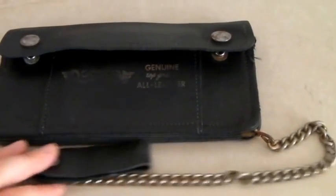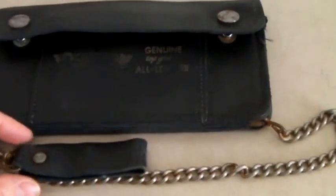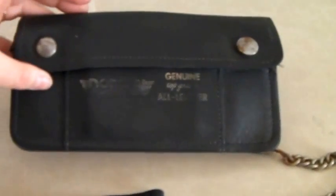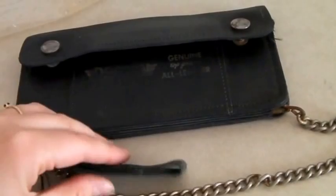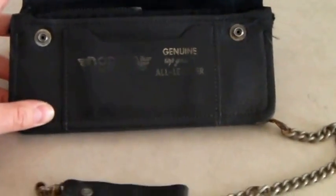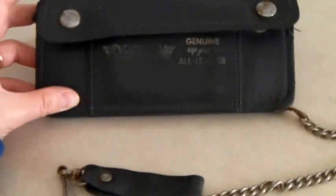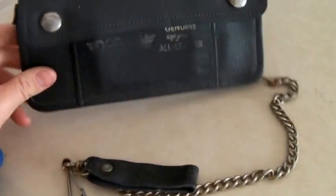This is a vintage Dodson brand leather chain wallet, kind of a biker trucker chain wallet. And I wouldn't think these were worth too much, but they are definitely vintage, and I looked them up and they sell easily for $50. So this one sold for $50. I can't imagine we got it for more than $1, so that's a pretty sweet sale.